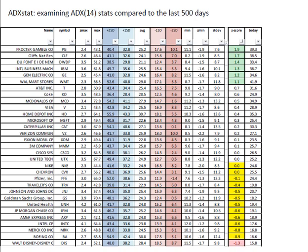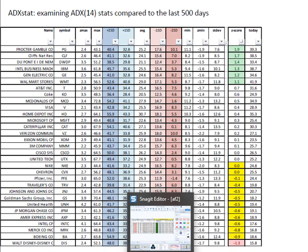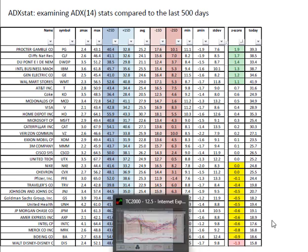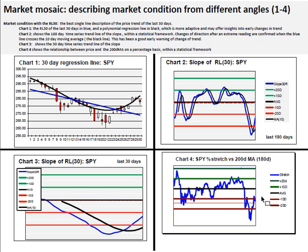So I'm using the ADX and the statistics of the ADX to help me understand something about the character of the swing trades on daily charts, and then I expect to use that to help me with intraday trading targets as well. So that's the ADX stat, a new feature from Muppet Labs here. Quick look at the market mosaic.